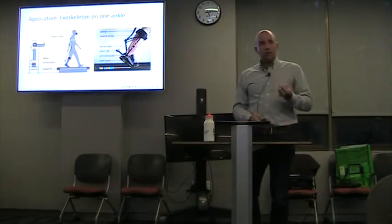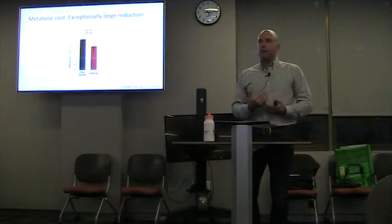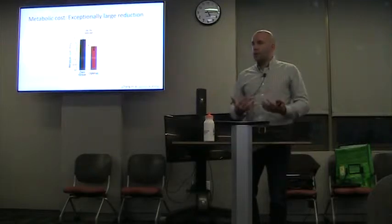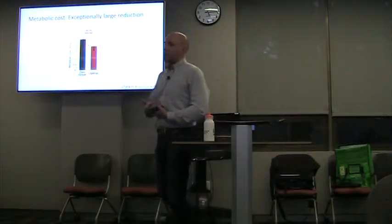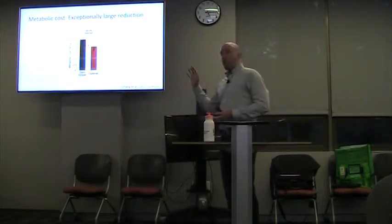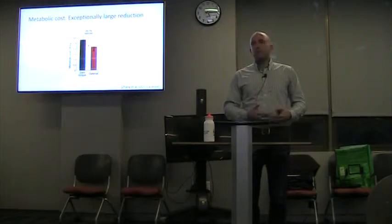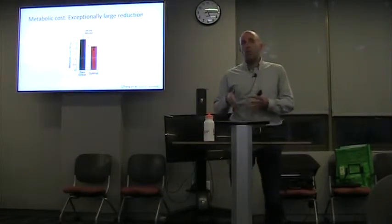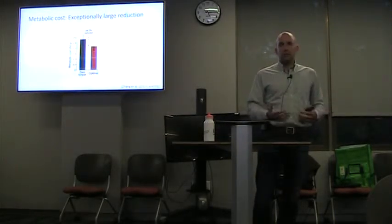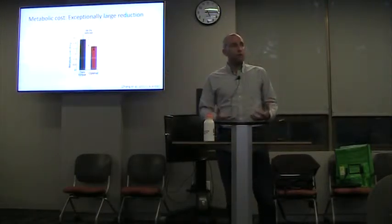And the main result is that optimized assistance had this huge improvement in energy cost compared to what we've seen previously. About 25% reduction in the metabolic energy expended. That's the biochemical energy your body's using to perform a task like walking or moving around. And this is about 4 times better than the best result we'd seen with this system previously. And it's the largest improvement to date with a device on one ankle compared to devices worn at the hip, knee, and ankle on both legs. So it is clear that this human loop optimization approach was really effective at improving performance.